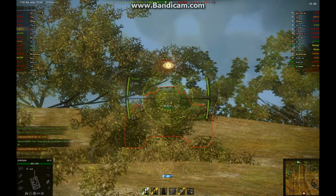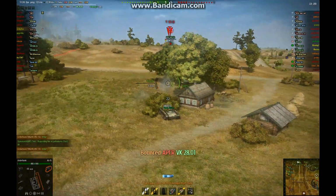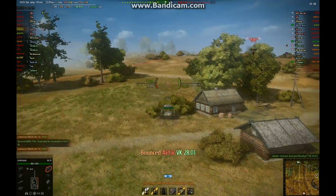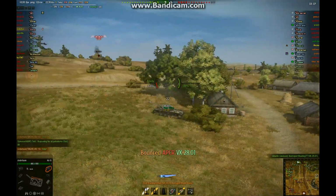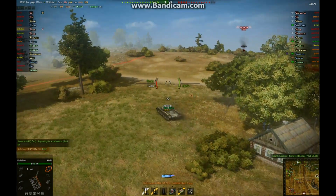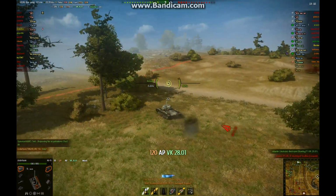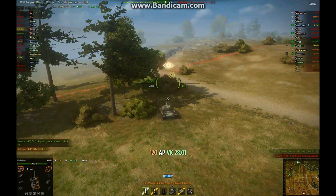Now I've got him there now. He's spotted me now. I take a shot. He also takes a shot, but he bounces, and I didn't. I did 374 damage. He was firing premium ammo at me as well. We were lucky to get that bounce, and he sat there for a while, and somebody else hit him as well. So we might have got a spot for that.